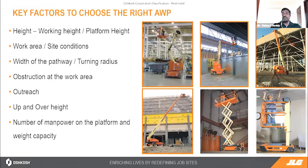The width of the pathways and turning radius, that's exactly the path on which you're going to take your machine. You need to be clear about which direction the machine will go, especially on a factory floor, where you may have to reach different points. When you have to reach there, you need to know what the aisle width is. How much space do you have for your machine to turn? Of course, aerial work platforms have a very short turning radius with their 4-wheel steers and all those gadgets. But still, sometimes you will be surprised that the sites will beat your expectations. So that's another aspect you look at.